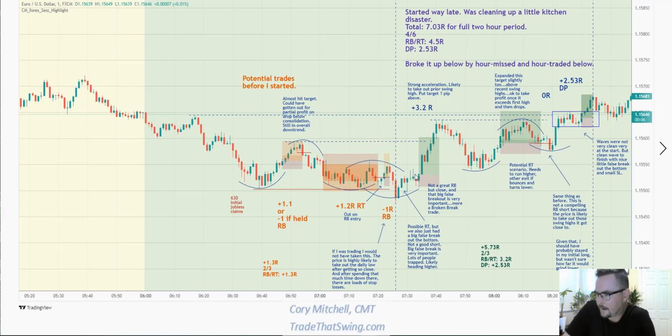So the original target was right about, I think, here. Yeah, so it probably would have been right about there. The 2.51, which sits right below this high. And so I opted to take a little bit bigger target on this one. I think I just put it about half a pip to a pip above this swing high. And the reason was that we've just had a big false breakout to the downside.